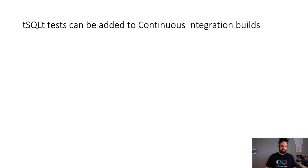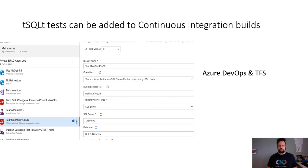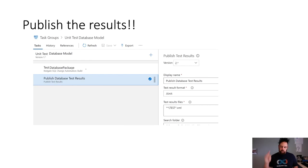So, as mentioned, we can add tSQLt to continuous integration builds. I really like tSQLt because it gives us the ability to write our tests in T-SQL. So we can fold them into TeamCity. There's a way of running them within Jenkins. If you use Azure DevOps or Team Foundation Server, we can fold it in there as well. But the most important thing is we publish the results.